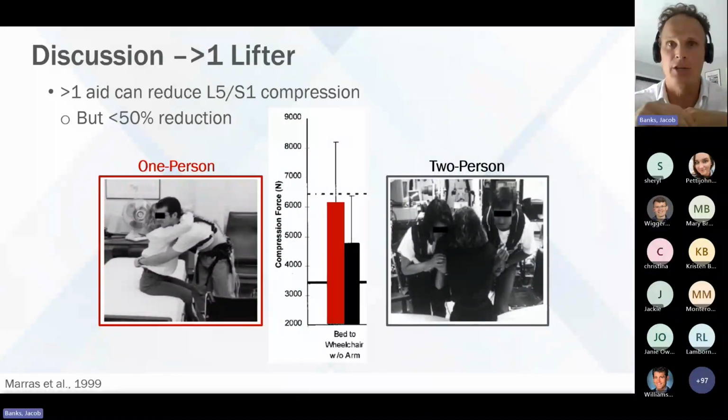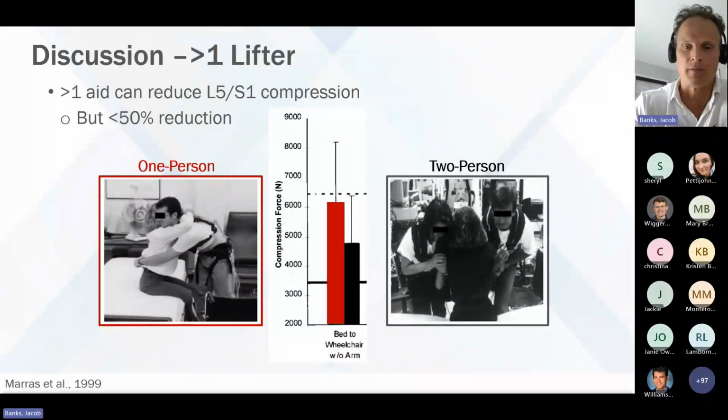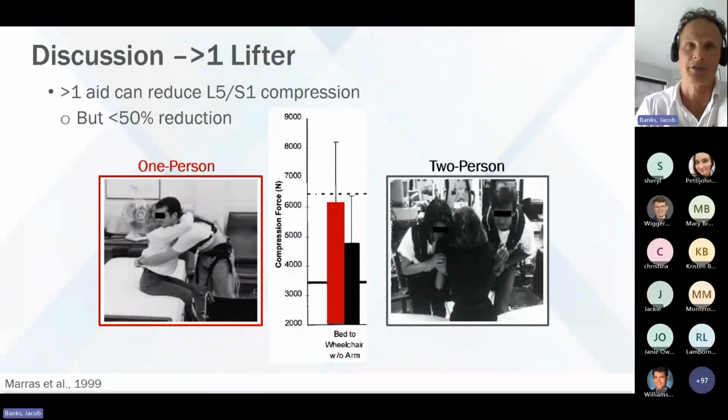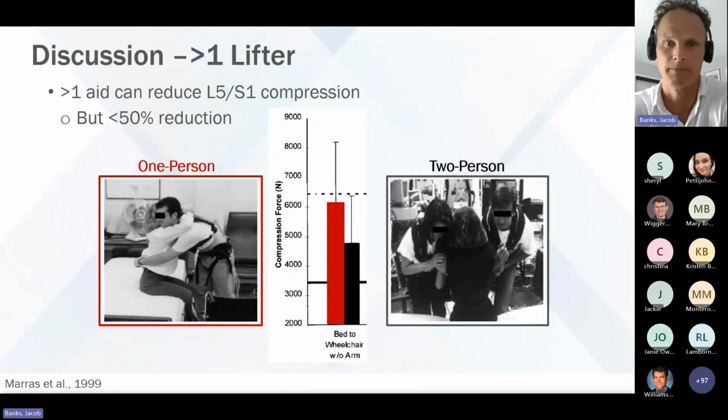magnitudes that predicted be way higher than the ones I just showed you. And that's because of the aforementioned different modeling techniques. They used an EMG-driven model in this study to compare one and two-person lifts, and those are a little bit more sensitive to high demands like this. They also didn't have a gait belt, so you can see that they're reaching out further than maybe our participants were, and that would, of course, negatively impact postures. So I'm not really showing you this graph to get into the actual magnitude, but maybe the relationship between one and two-person lifts.